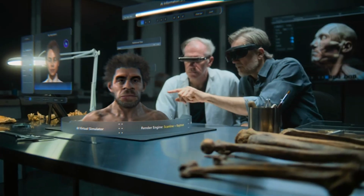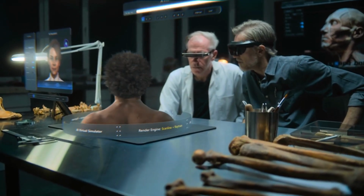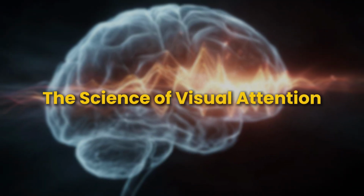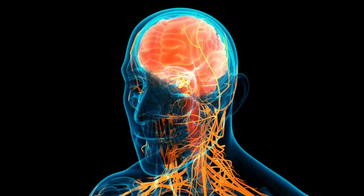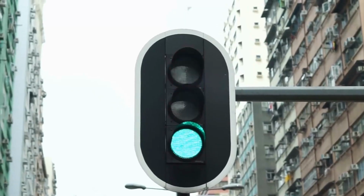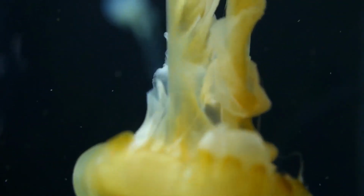Over thousands of generations, our visual systems became highly sensitive to high-contrast, bright colors, prioritizing them in attention networks. The science of visual attention. Our brains constantly filter massive amounts of information. The visual system relies on salience, or how much something stands out from its surroundings. Bright colors have high salience. They contrast sharply with most natural backgrounds, drawing the eye almost automatically.